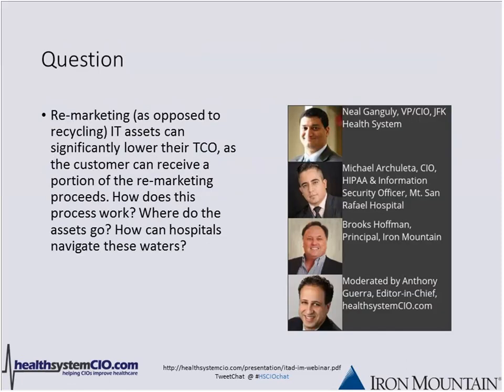Very good, very good. All right, Brooks, over to you. Remarketing as opposed to recycling IT assets can significantly lower their TCO, as the customer can receive a portion of the remarketing proceeds. How does this process work? Where do the assets go, and how can hospitals navigate these waters?